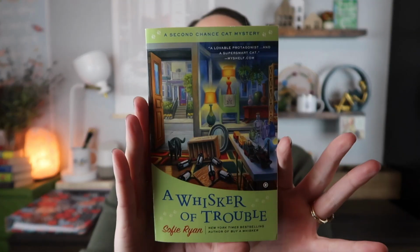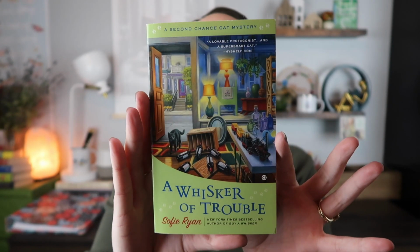All right. Let's dive a little bit deeper into this. So I have 5 vastly different, sort of in a way, but also really, really fun cozy mysteries. First one I'm gonna talk about is the Second Chance Cat Mystery Series by Sophie Ryan. So this one is not the first one in the series. Look at the cover though. Oh, the cover's so pretty.